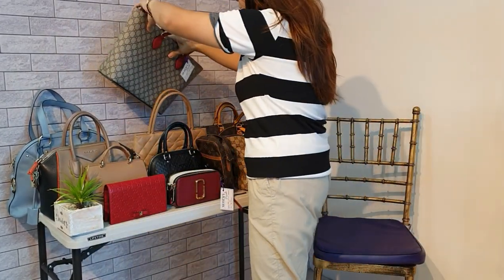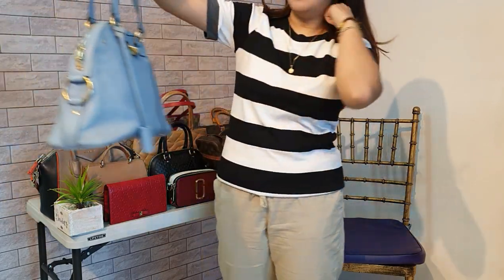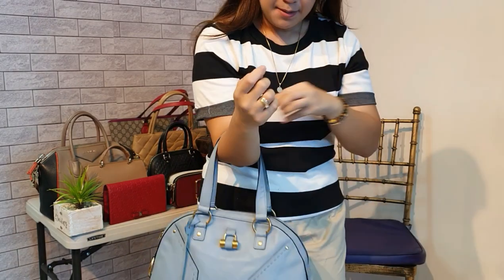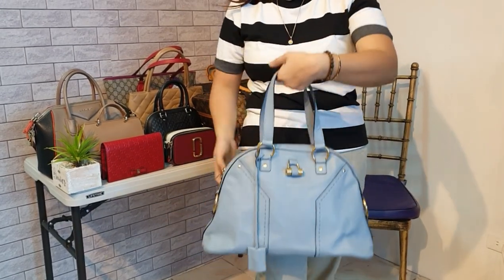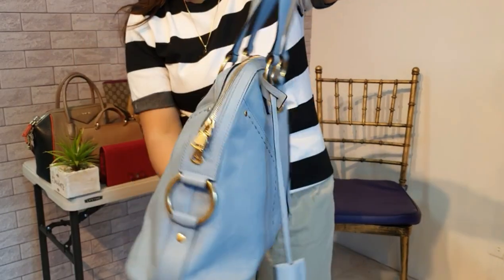So we have a YSL Muse in the medium size. Yeah. It is very cute light blue color. Yeah, meron naman ito before. Ewan ko nasabi ko na sa mga vlogs ko. Meron ako orange nito before. I love this bag. Ang problem with this bag is a few dirt marks and a stain.